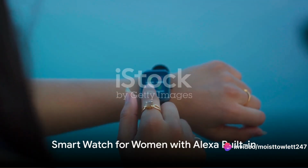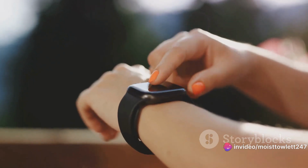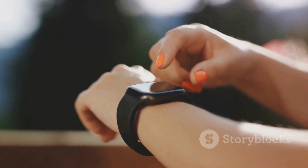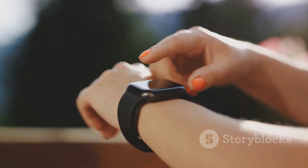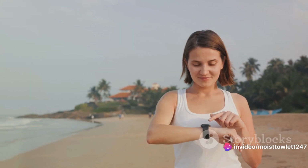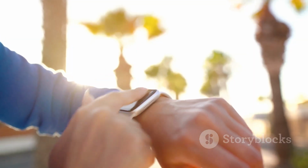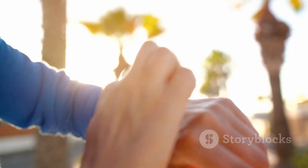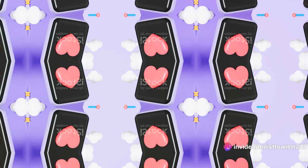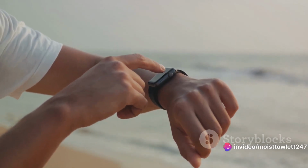Coming up next is the smartwatch for women with Alexa built-in. This watch stands out with its 1.95-inch display, the ability to answer and make calls, an IP68 waterproof rating, a heart rate and sleep tracker, and 100 sport modes. The Alexa integration is a major advantage, as is its wide range of fitness tracking options. However, its interface isn't as intuitive as some of its competitors, and it doesn't offer the same level of app support.